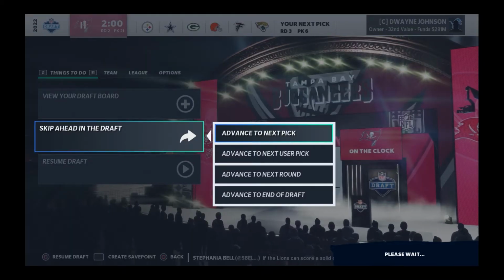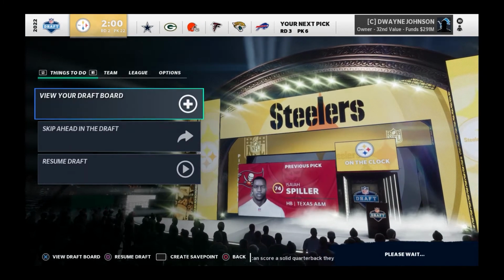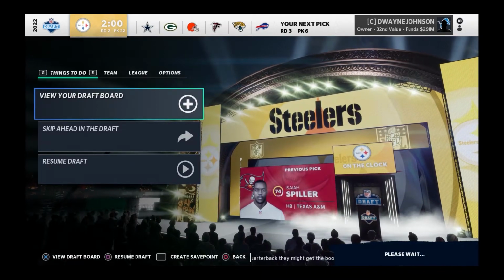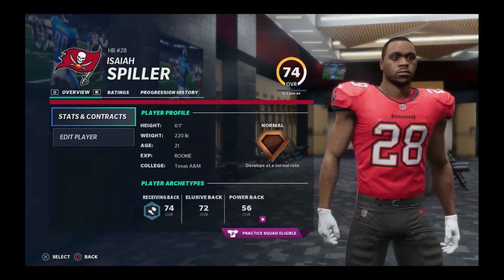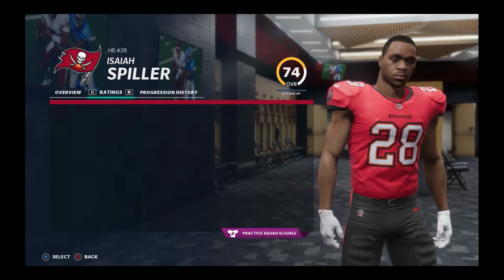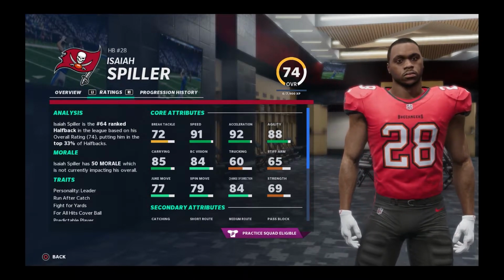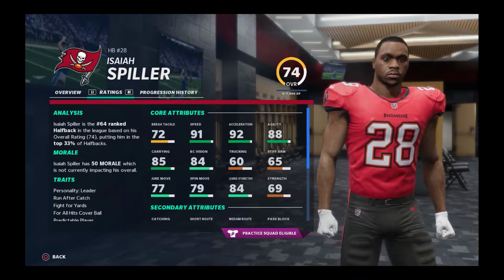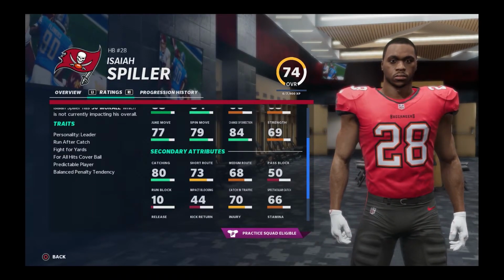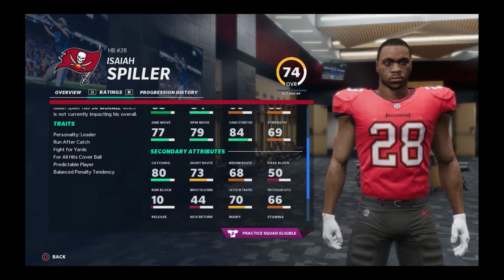And with the 53rd pick in the 2022 NFL Draft, the Tampa Bay Buccaneers select Isaiah Spiller, running back out of A&M. So the running back run continues. No pun intended. And Isaiah Spiller is different than the other two. He is probably the best pass-catching running back in the draft. He's got good speed at 91, good change of direction, but he can catch the football out of the backfield. So they tried to add another weapon for Tom Brady as the Buccaneers are going all offense. You can see with that 80 catching that he will be a help in that pass game.